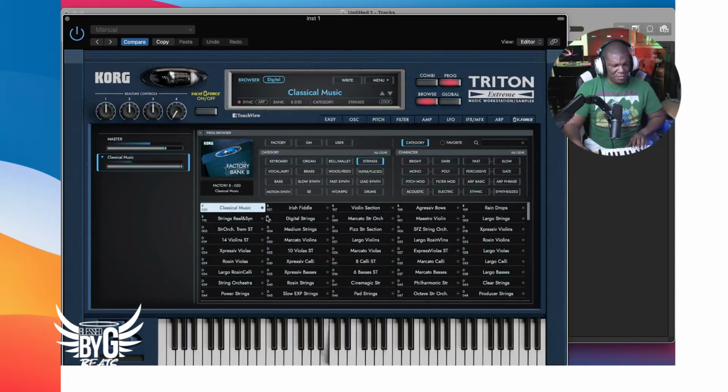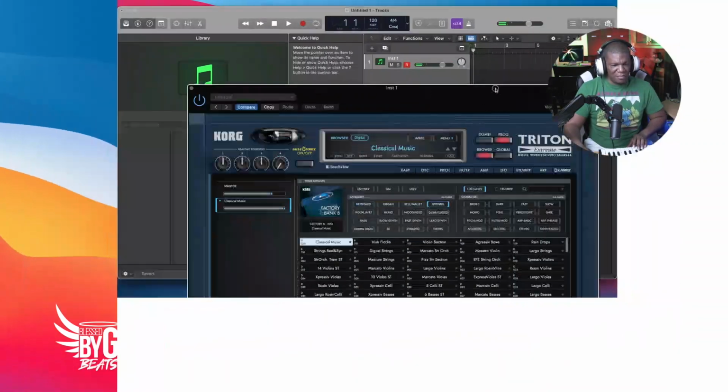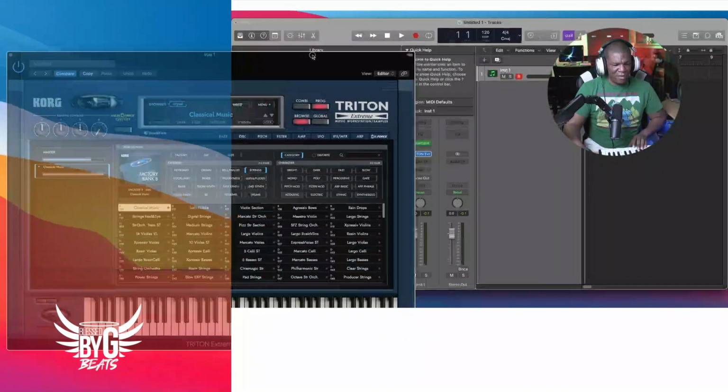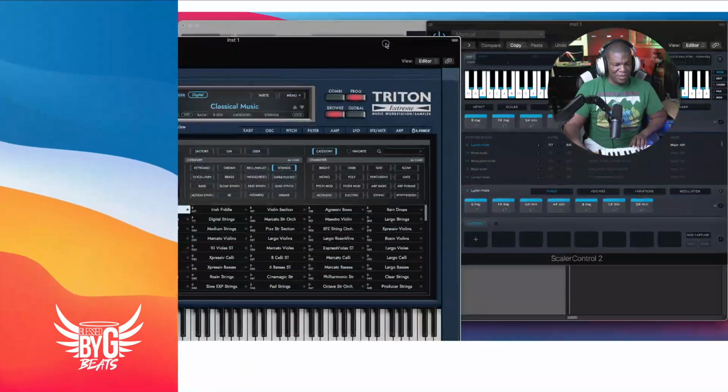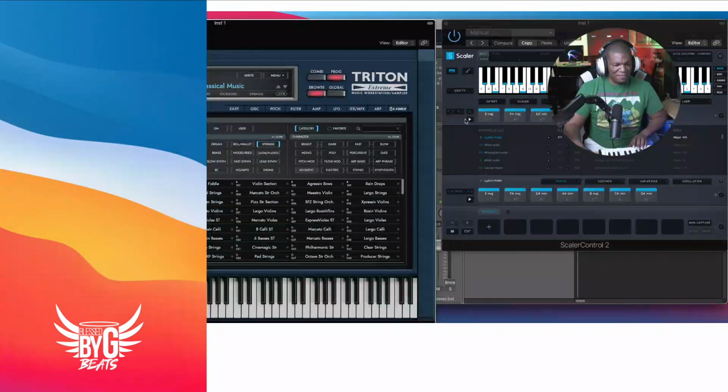Strings. These are going to sound just marvelous because strings were a big part of music in the early 2000s. So it's pretty obvious how these are going to sound.